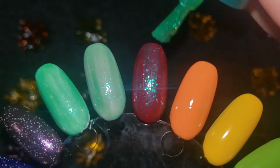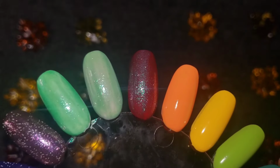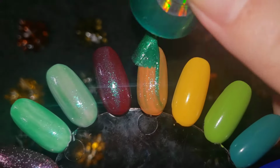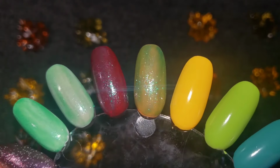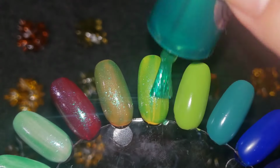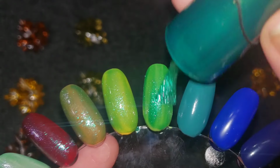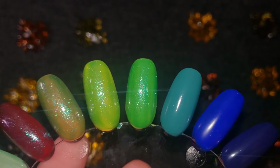However, once we start hitting these real deep tones, we start to see that this is actually kind of an interesting topper. It does have some interesting colors in there, and I feel like it does look a little weird over some of these colors. Maybe it's my application, maybe it's just due to the opacity. Maybe I could thin this and it would look a little bit better, but when we start hitting these deeper, cool tones, this looks so beautiful.